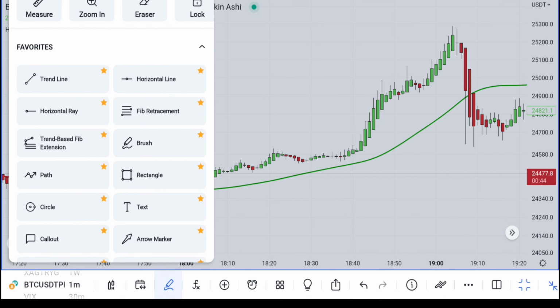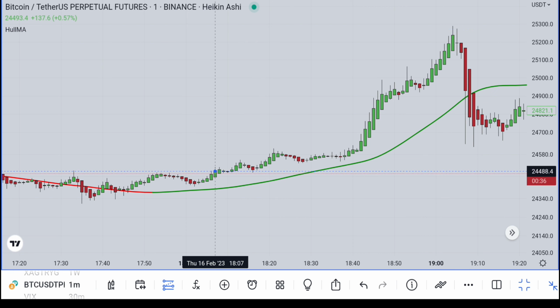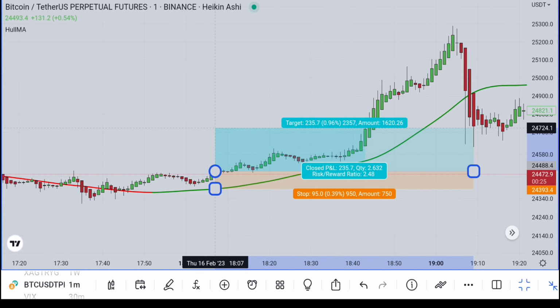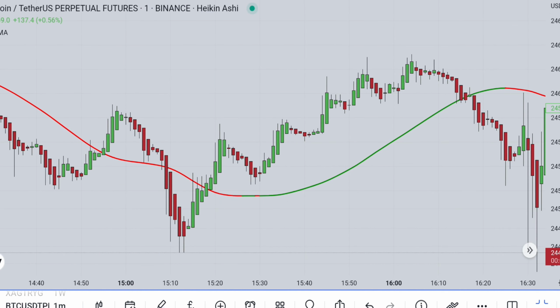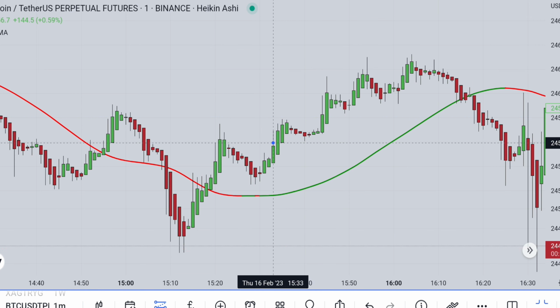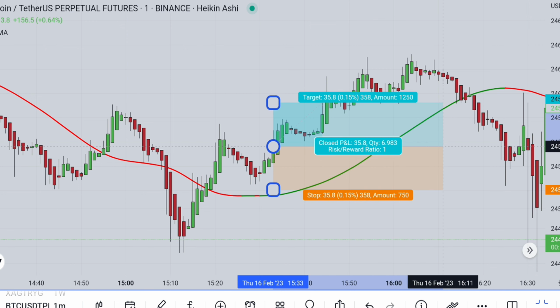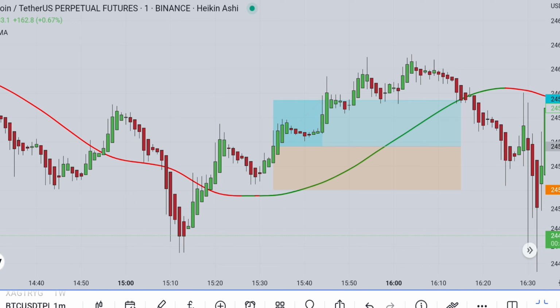Now, let's take a look at a few examples of long trades in a row. Hit the target. Yes. The price is above the HOMA. There are 4 or more consecutive red Heikin Ashi candles, and we are opening the trade with the voluminous green candle. Don't forget to pull the stop loss level to the entry point when the price reaches the 1-to-1 point. Hit the target.